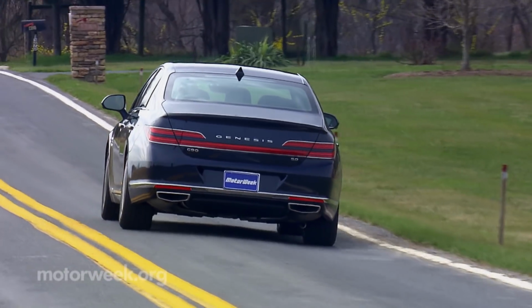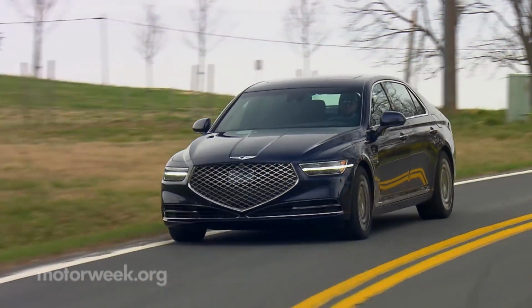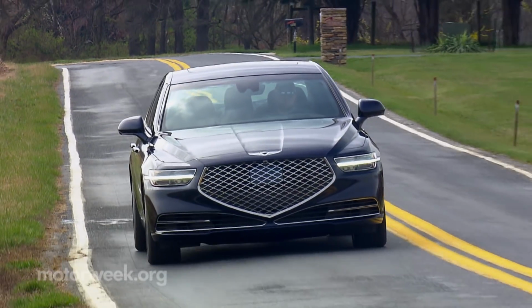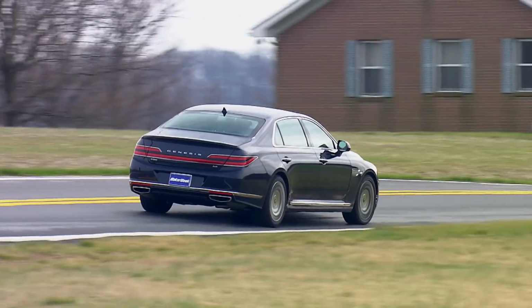Clearly, the 2020 Genesis G90 is much more distinctive looking than before. But more important to us, it also has the confident road manners that puts it on par with the rest of the ultra-luxury segment. This car makes you feel like you've truly arrived, and the Genesis brand surely has as well.